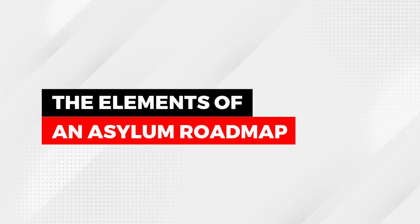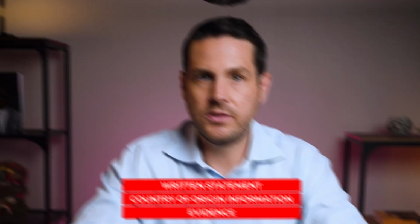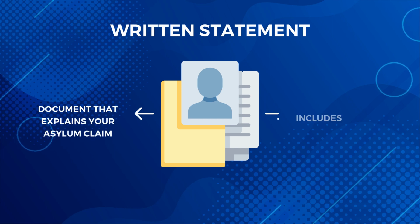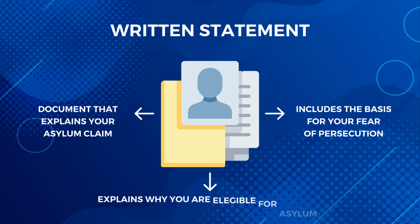So, what are the elements of an asylum roadmap? What goes in this packet? Well, there are three things: a written statement, country of origin information, and evidence. The written statement, which is sometimes referred to as a personal statement or a history, is a document that explains your asylum claim in detail, including the basis for your fear of persecution and why you're eligible for asylum.